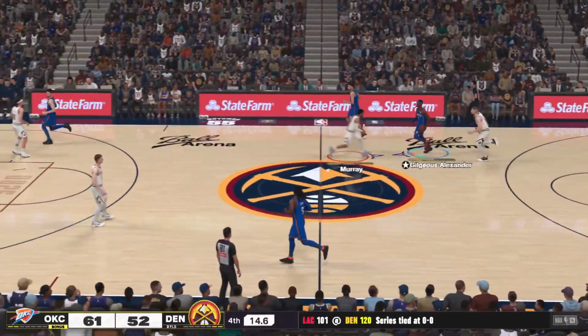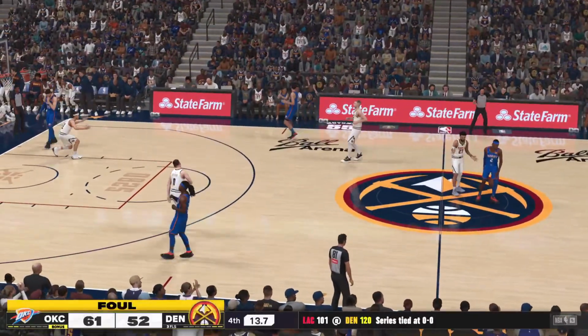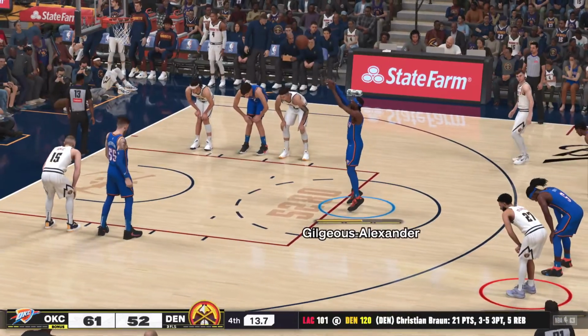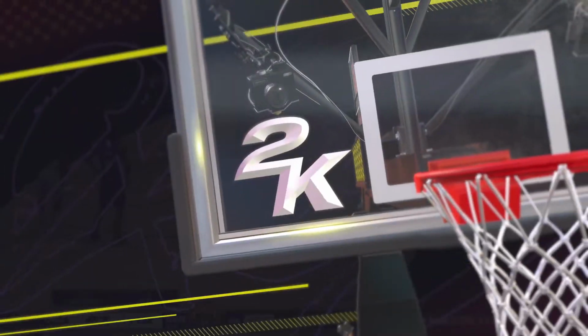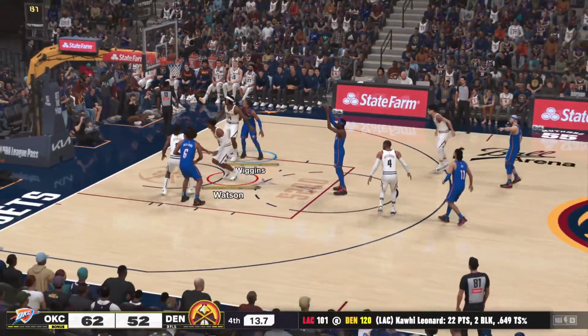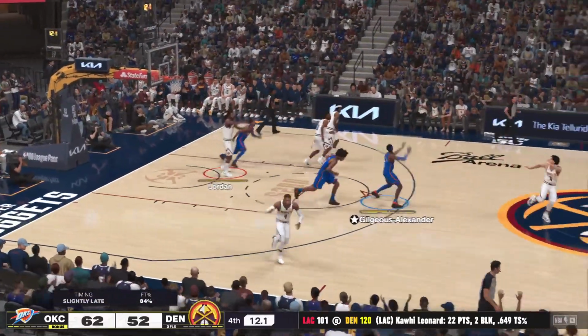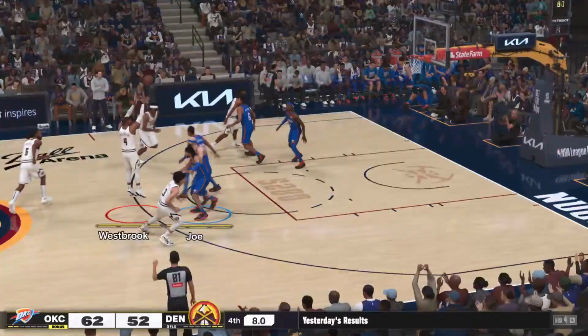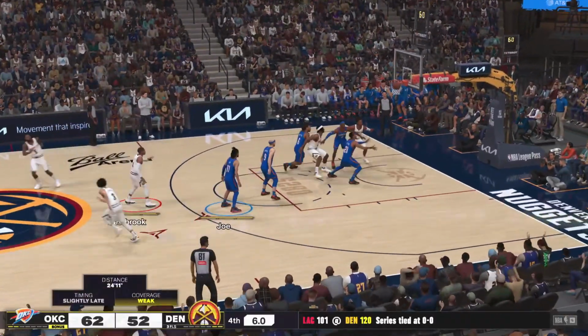And Gilgeous-Alexander's got the ball here for Oklahoma City. And the foul on Jamal Murray. That's his second. So that will be his second foul of the game. We're in the bonus. And we'll go to the line to shoot 2. Oklahoma City. Second free throw. No good that time. He really wanted that one. And that should be enough to get the job done, even though he didn't get all of it.